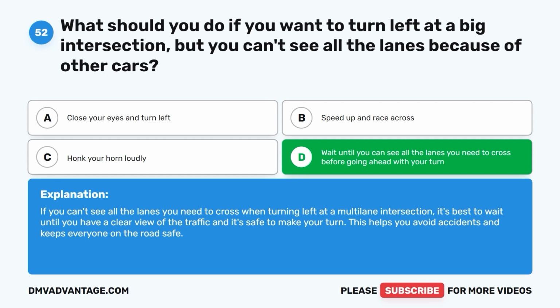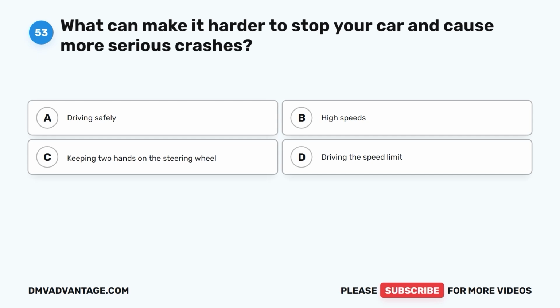Question 53. What can make it harder to stop your car and cause more serious crashes? A. Driving safely. B. High speeds. C. Keeping two hands on the steering wheel. D. Driving the speed limit. The correct answer is B.